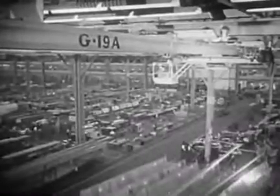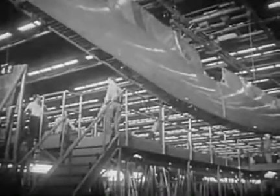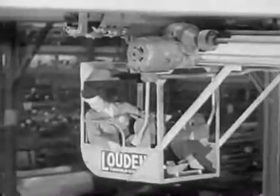The wing is of awesome weight and dimension, yet a girl can lift it with about the same effort that she would need to adjust the flower in her hair.